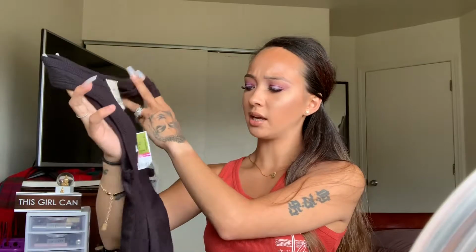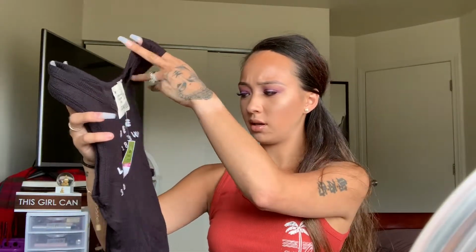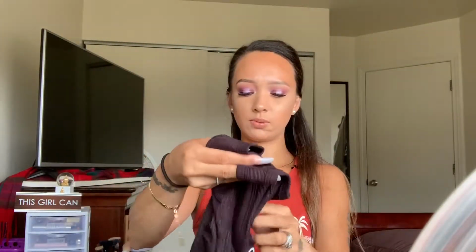And then I got this one here, and it says Los Angeles, and then it has, I'm assuming, the coordinates of Los Angeles, I don't know, but it's just a little black tank. And this one was $3.49, so that's cute.